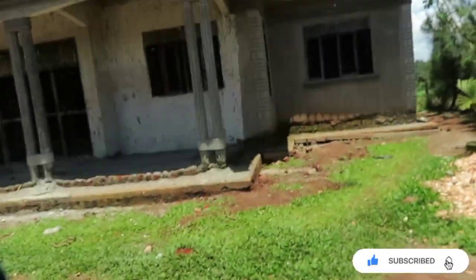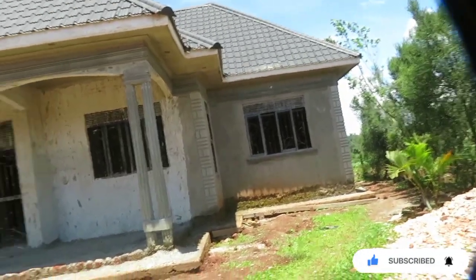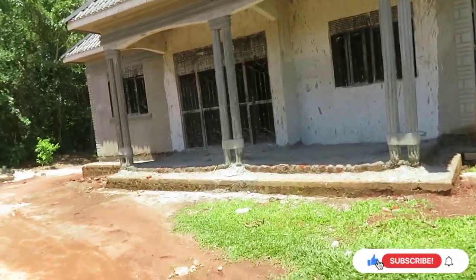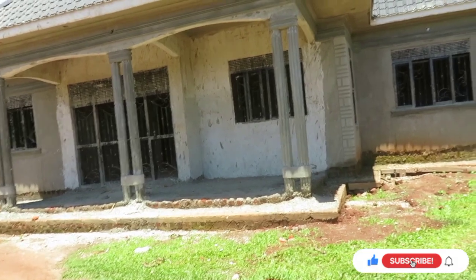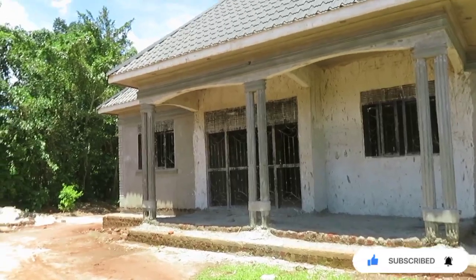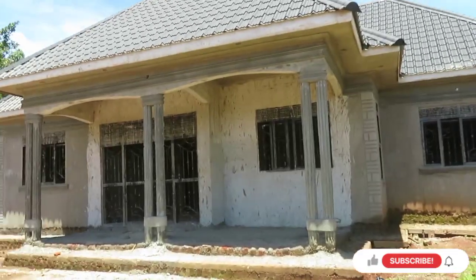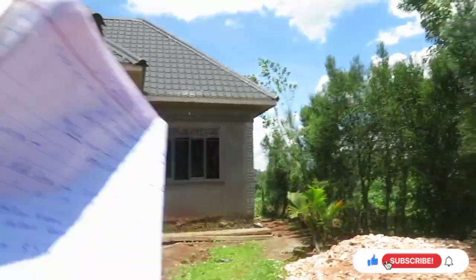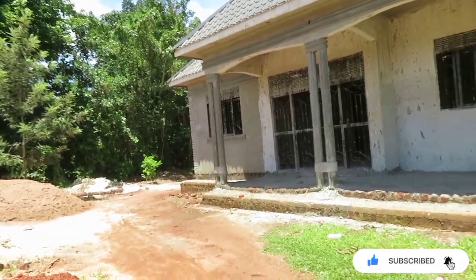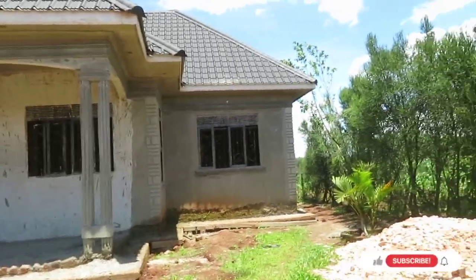And then I estimated this house. There are those who want to use them to build from foundation up. They are fine, you can use them. For this type of house, for this size, you're going to need at least 5,000 bricks. Remember, after calculating the circumference of the building, you divide. Are you following me? So, at the end of the day, 5,000 bricks.